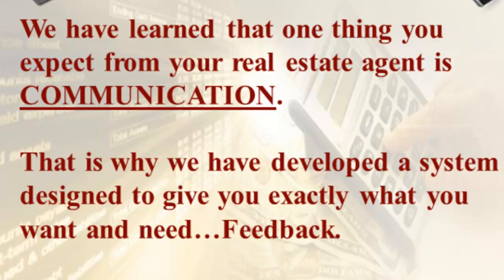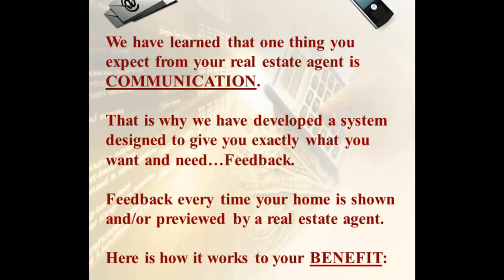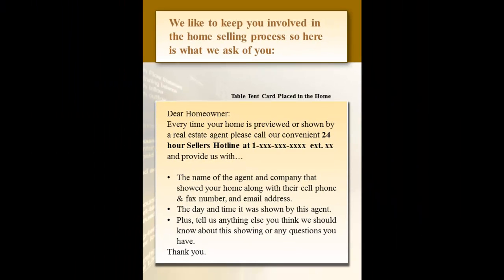Now, that is why we have developed a system designed to give you exactly what you want and need. Feedback. Feedback every time your home is shown and/or previewed by a real estate agent. And here's how it works to your benefit. We like to keep you involved in the home selling process, so here's what we ask of you. We're putting the responsibility on them.